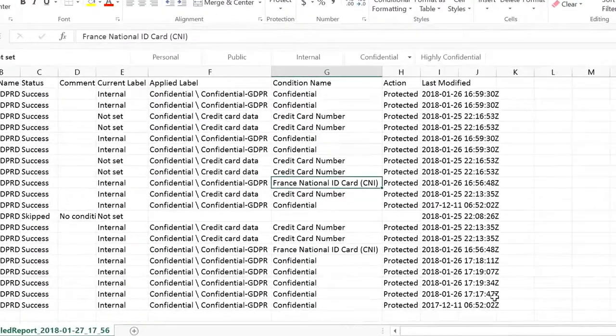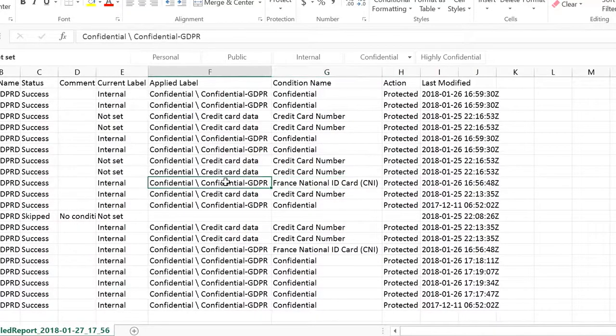We have protected a bunch of files in that folder. A lot of different labels have been applied. Specifically for the resume that we saw, the confidential label of confidential GDPR got applied. And the condition name was French PII data.